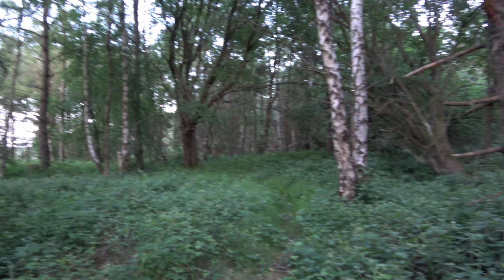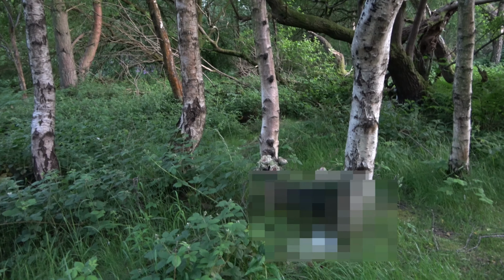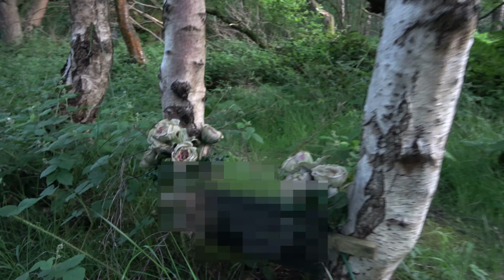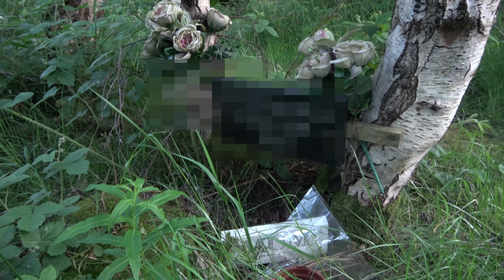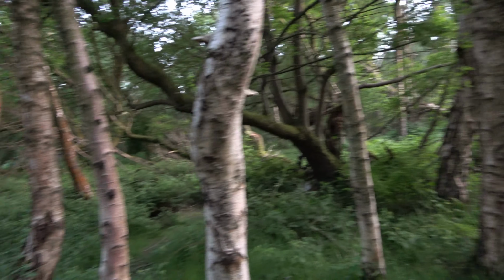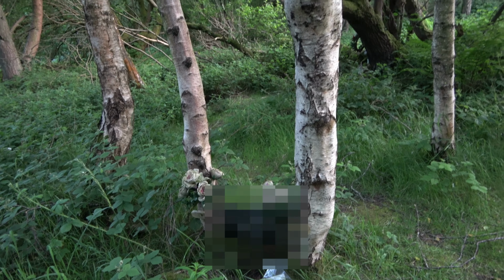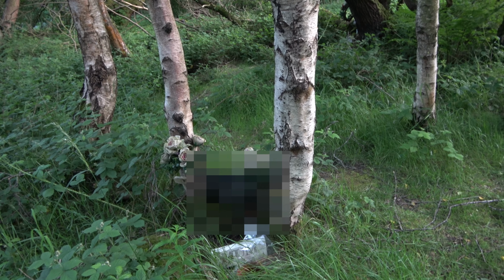So as you saw earlier, we're deep into the woods now, and there's little shrines like this. Once again, I'll blur out the names of the people, but like we were saying earlier, this is definitely probably from the people who lived in the village and probably died in the village, because if you're going to put things like that in the middle of Cannock Chase, you'd assume that they died here, and then when the place was torn down, they just, I don't know.